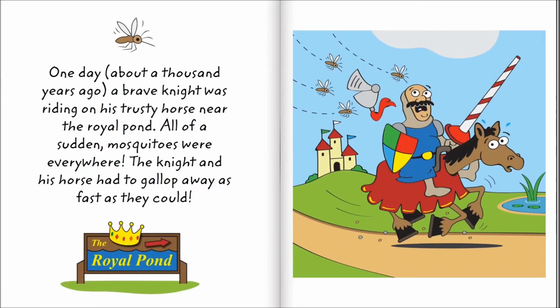One day, about 1,000 years ago, a brave knight was riding on his trusty horse near the Royal Pond. All of a sudden, mosquitoes were everywhere. The knight and his horse had to gallop away as fast as they could.